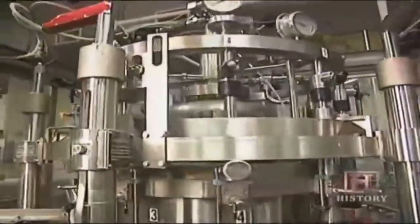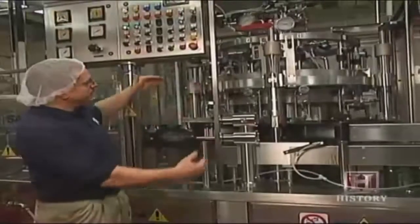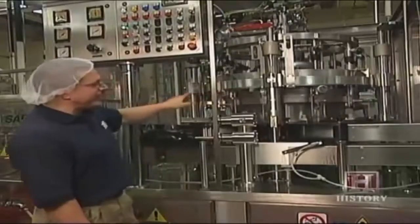On top of the filler is a large tank. Beverage comes in through the bottom of the filler, fills up the tank. The tank then distributes product to each one of our filling valves located on the outside of the filler.